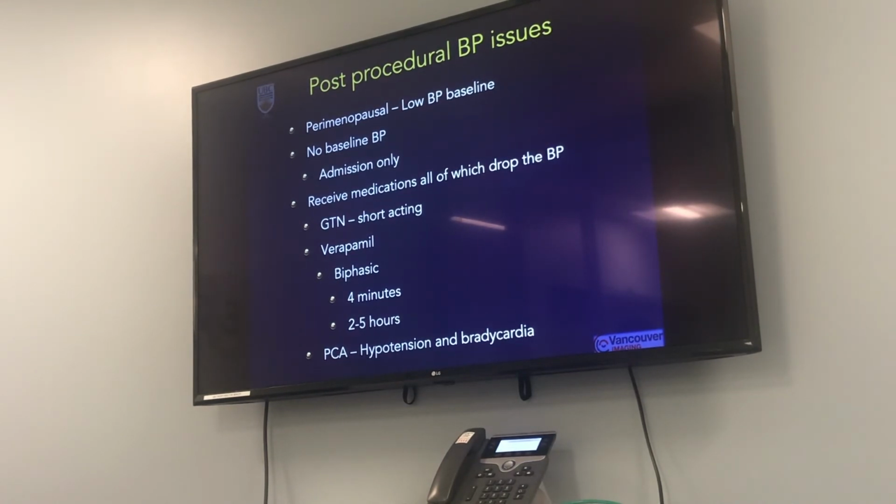So there's no need for hydralazine or alpha-1 agonists to try and prop their blood pressure up. It'll go, and often their baseline anyway is going to be low. So as long as they're asymptomatic, there's nothing you need to do. The verapamil is biphasic, so it has a peak at 4 minutes and then at 2 to 5 hours.